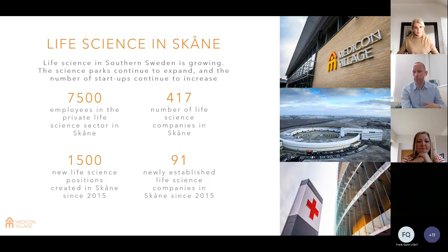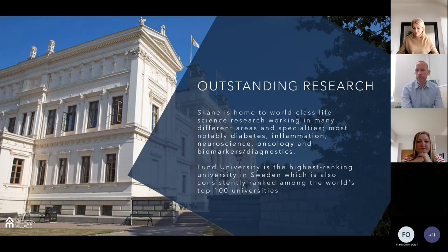And we also see much more investments now compared to, let's say, 10 years ago, which means that someone is doing a really good job here, promoting the region, but also helping the companies that most often actually come out of the university. And Lund University is a really important part of this ecosystem.